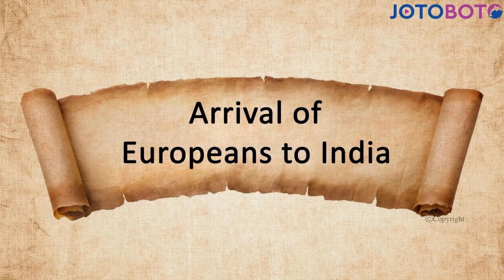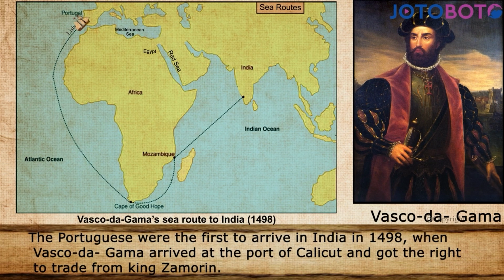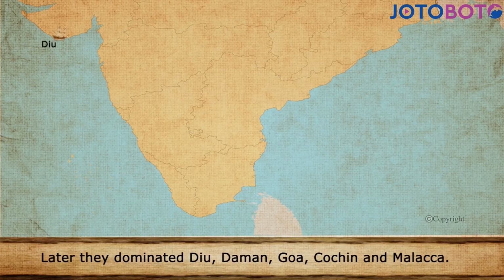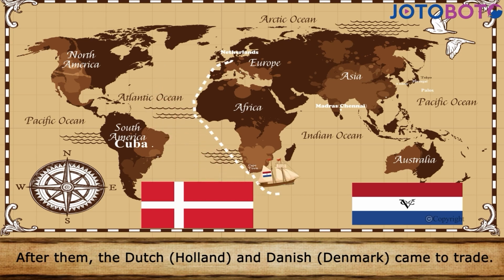Arrival of Europeans to India. The Portuguese were the first to arrive in India in 1498. Vasco da Gama arrived at the port of Calicut and got the right to trade from King Zamorin. Later, the Portuguese dominated Diu, Daman, Goa, Cochin, and Malacca. After them, the Dutch from Holland and Danish from Denmark came to trade.